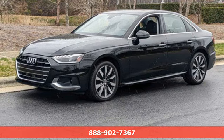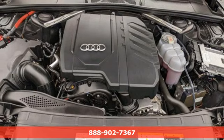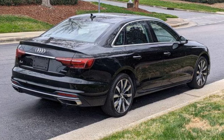It's a 2021 Audi A4. This captivating A4 is the sedan that over-delivers on luxury and performance. It comes with the features you need and, better yet, want.